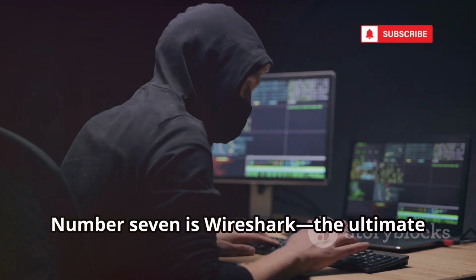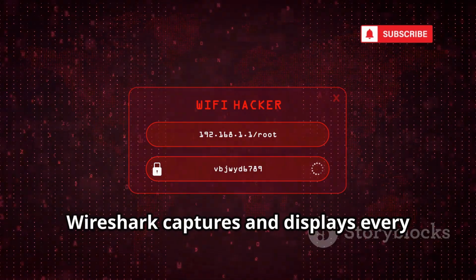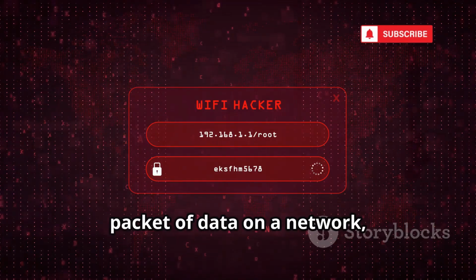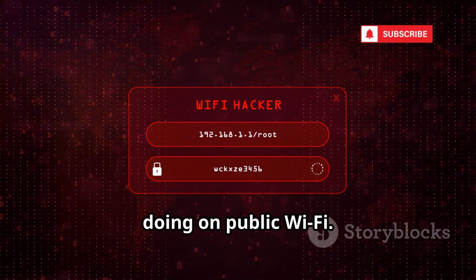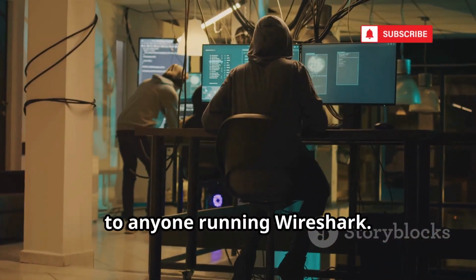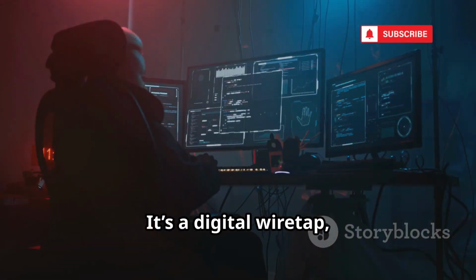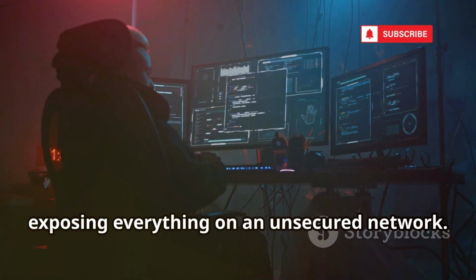Number 7 is Wireshark, the ultimate network eavesdropper. Wireshark captures and displays every packet of data on a network, letting hackers see what everyone is doing on public Wi-Fi. If a site isn't encrypted, your passwords and messages are visible to anyone running Wireshark. It's a digital wiretap, exposing everything on an unsecured network.